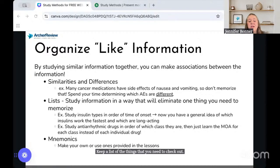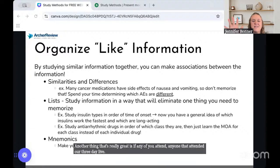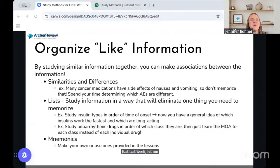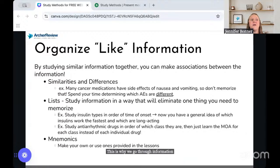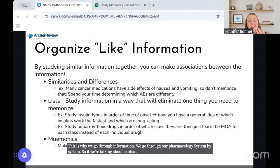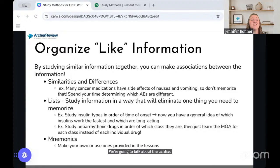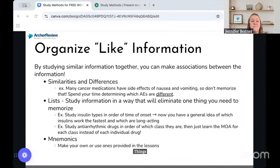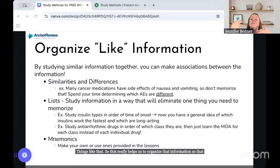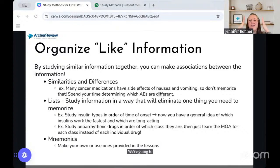Another thing that's really great is if any of you attended our 3-day live just last week, let me know in the chat. This is why we go through information. We go through our pharmacology system by system. So if we're talking about cardiac, we're going to talk about the cardiac meds. If we're talking about maternity, we're going to talk about medications like tocolytics, things like that. So this really helps us to organize that information so that when we're studying those areas, we're going to better absorb that content.